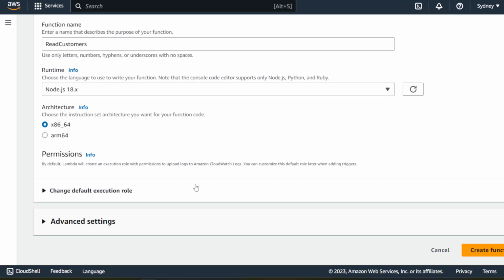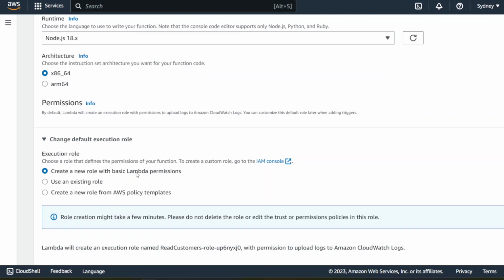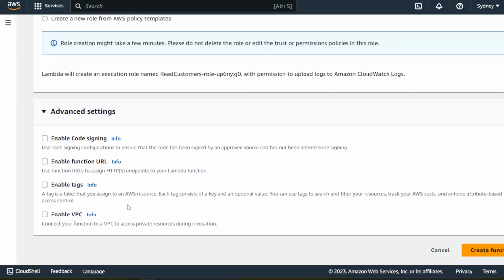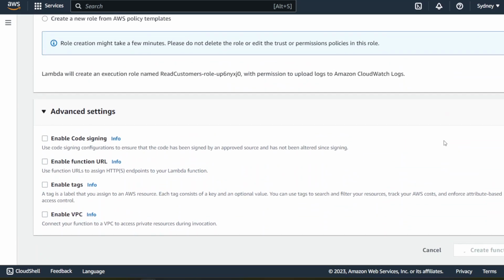ARM, it doesn't matter. Create a new role with basic Lambda permission. Role, create a new role. Enable code signing, enable function URL, enable VPC. Alright, so let's just create that function. So we created the function.